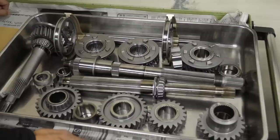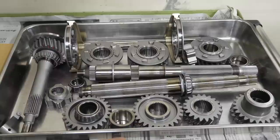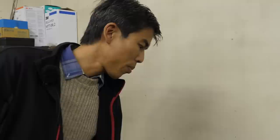That's amazing. This is a Hollinger gearbox from Skyline GTR 32, 33, and 34. So Tomei also is the agent for Hollinger gearboxes for Japan.